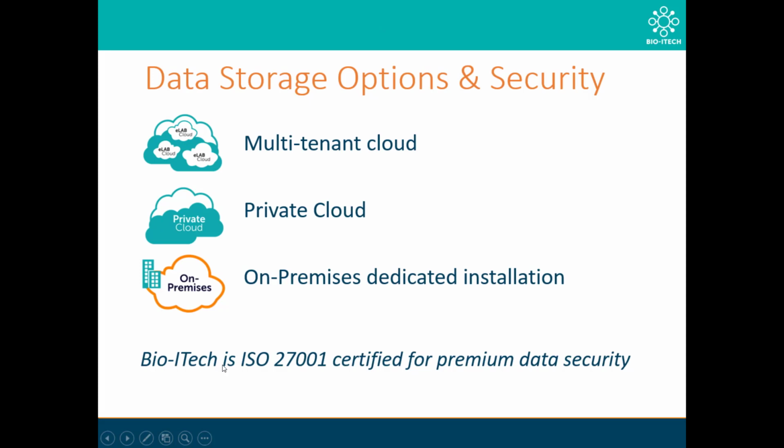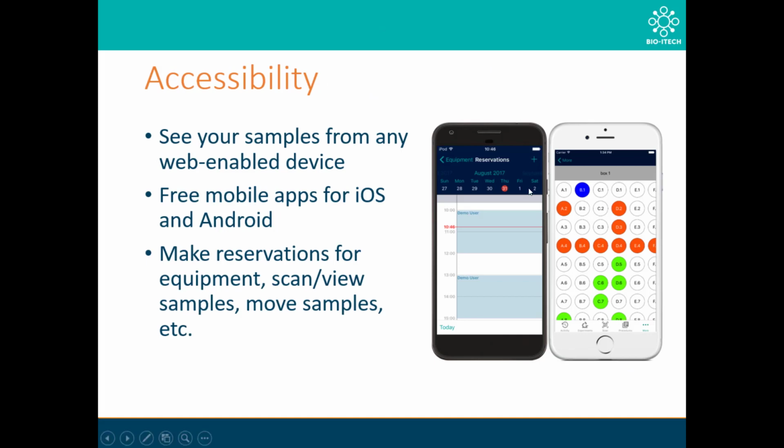Most importantly, BioITech is ISO 27001 certified, and what that means is you're getting a premium level of data security. And we're happy to discuss with you what that ISO certification means for you, but basically it means that we are complying with pretty much every regulation that you have, GLP, GMP, FDA, HIPAA, all these other types of regulations.